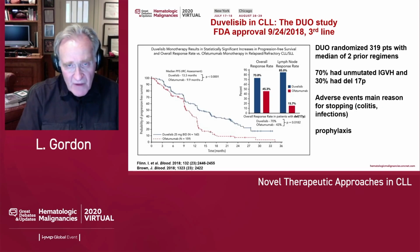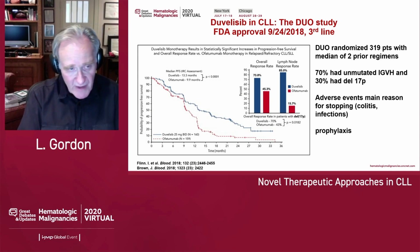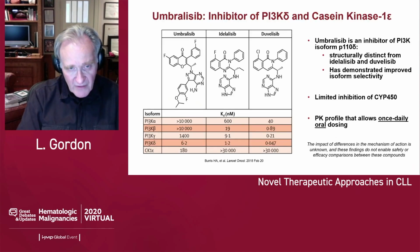And this is the so-called DUO study, which led to the FDA approval of this drug as third-line treatment in September 2018. And what you see on the graph on the chart on the left is that this overall response rate is better compared to the ofatumumab control, and lymph node response 85% versus ofatumumab 15%. And this is duvelisib median progression-free survival in blue compared with ofatumumab in red. This was presented by Ian Flynn in Blood in 2018 and Jennifer Brown also in Blood in 2018.